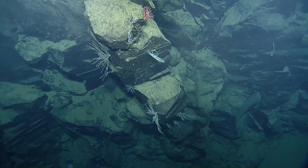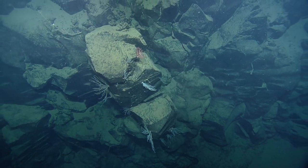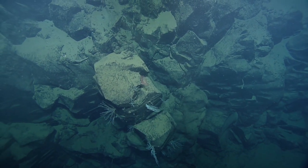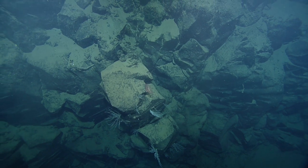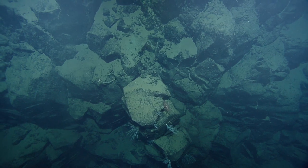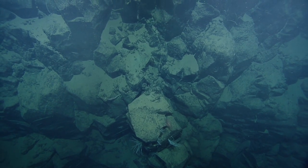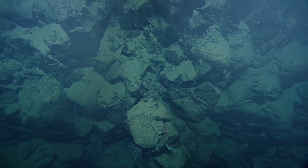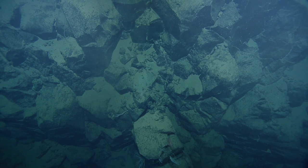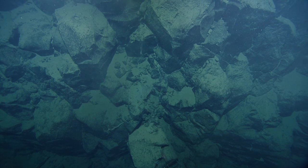Look at this. Look at how this column here actually has a little nook and cranny behind it. That would be a fun thing to drop down into, that little canyon, once we get up. Oh, yeah. Okay, moving right.